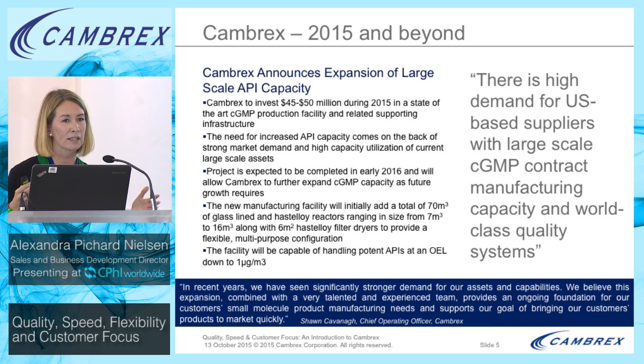So coming back to the whole investment in chemistry part, in 2015 we are investing $45 to $50 million in a state-of-the-art GMP production facility in Cambrex, Charles City in Iowa. There's a need for increased API capacity in Cambrex, and this comes from a strong market demand and high capacity utilization of our current large-scale assets. This project with the new plant is expected to be completed in early 2016, and it will also allow us to further expand our GMP capacities in the future.